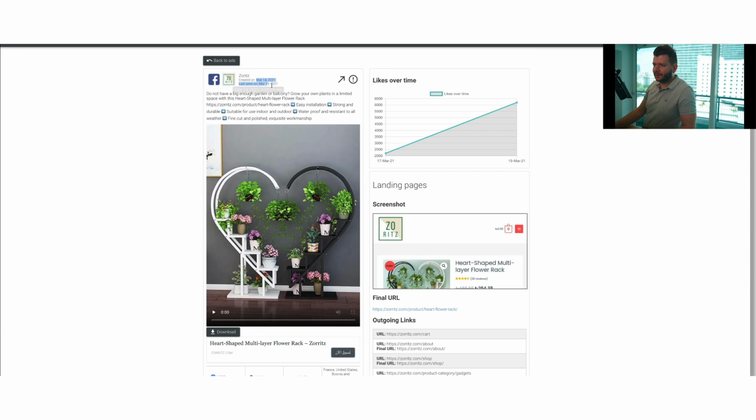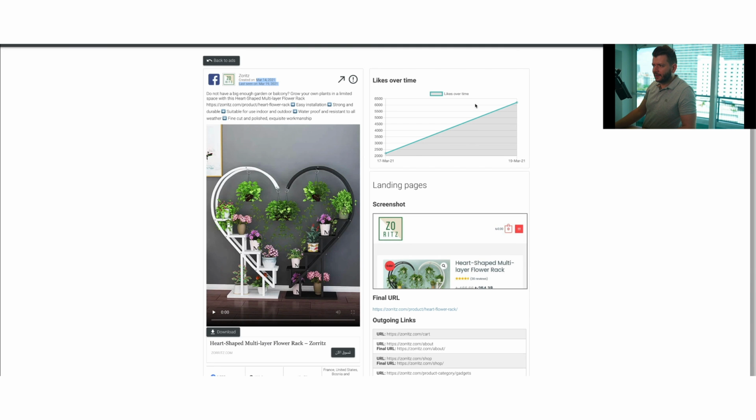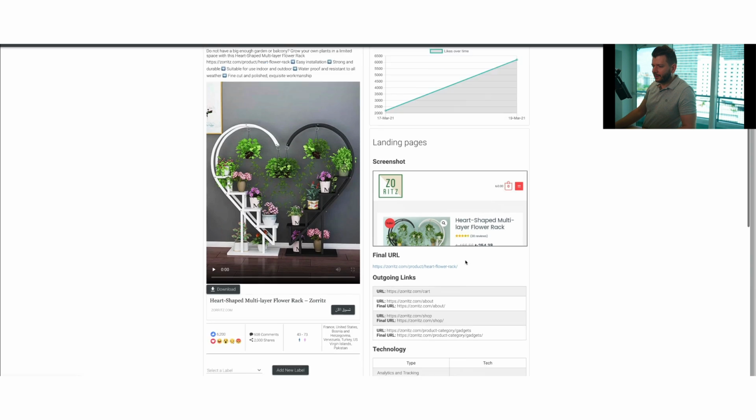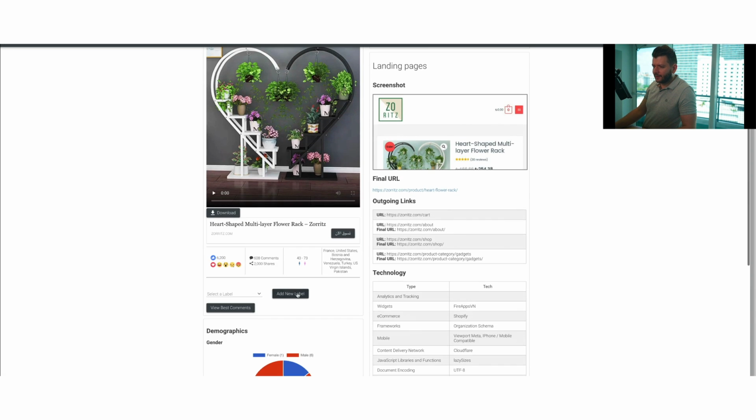So these are the ads they run. You can see they run them. They've scaled them pretty fast, right? You can see they're still accumulating the likes, right? So it's pretty good on that side. Let me check their Facebook page, how they're advertising.